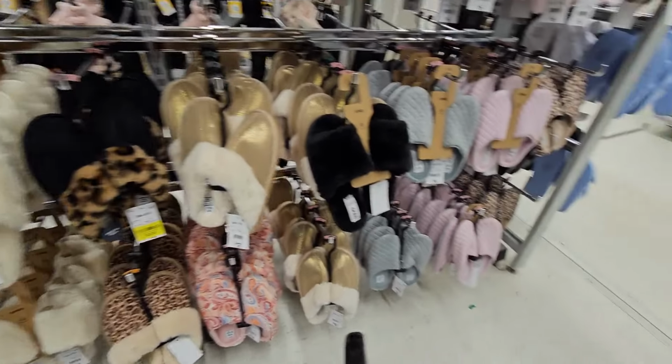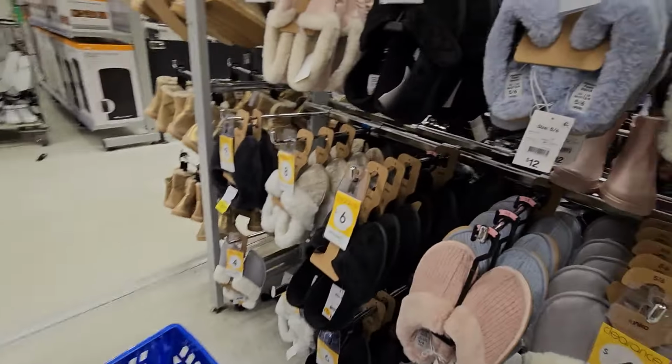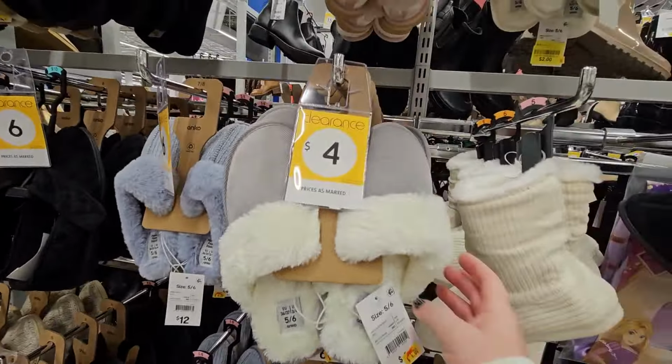I want to buy all of them, but I just can't. Oh, these ones are 4. Those are 2 as well. What the? I mean, they're all amazing. 2? I want to buy every $2 pair of slippers.